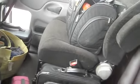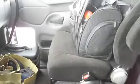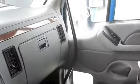Again, there's the passenger seat. This truck has got a lot more room in it. The older Peterbilts, things were really, really narrow. This space in between the seats was very, very narrow.